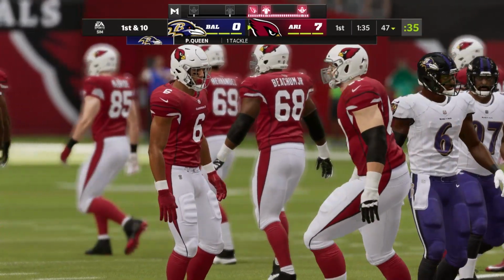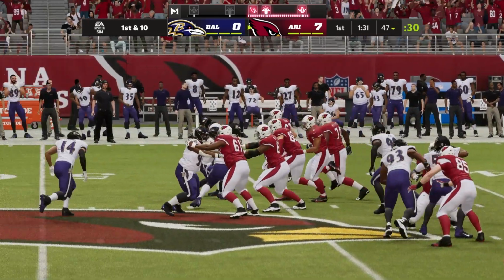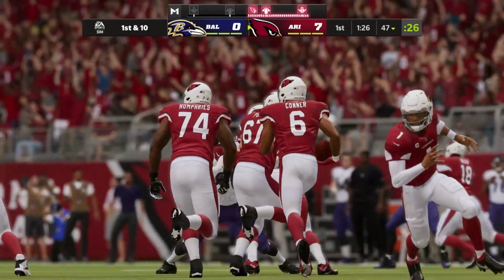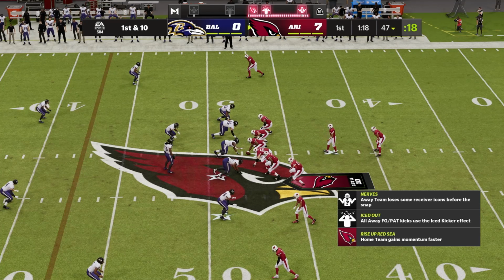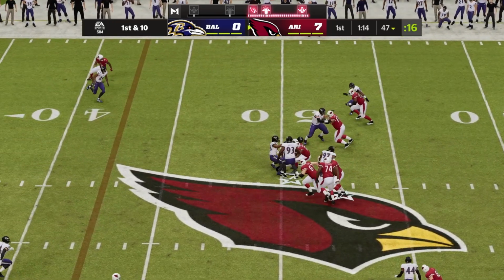So many teams want to throw the ball in this situation nowadays, but I love watching a team that has enough confidence to go ahead and run the football in that situation. That's almost a tendency breaker. They'll run on 1st down.